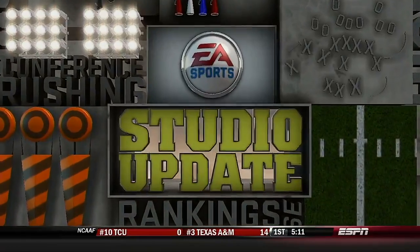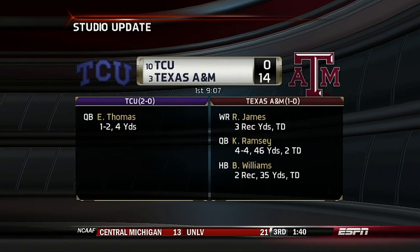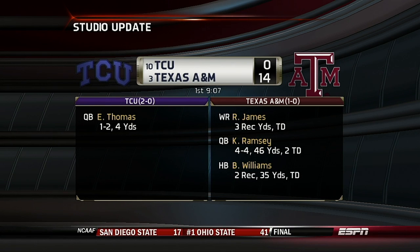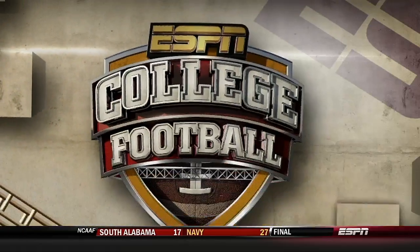Here's an update from the studio and Reese Davis. The Aggies roll into today's game ranked number 3 in the country. And for Texas A&M, they're looking to win 2 in a row. And for James, he's caught one for a touchdown. Texas A&M leads it 14-0. Middle of the first quarter.